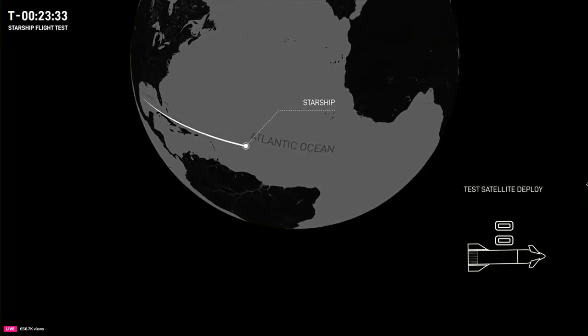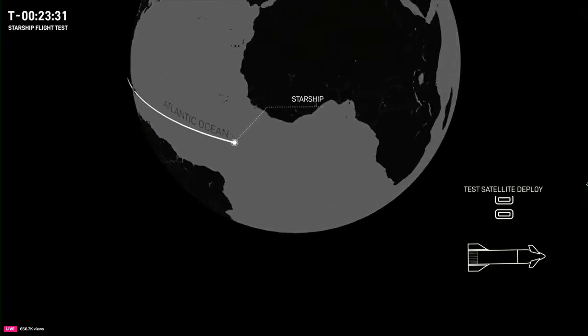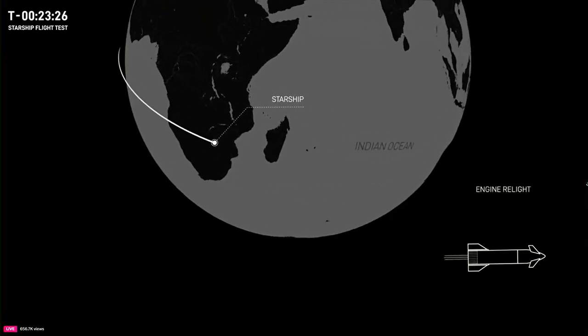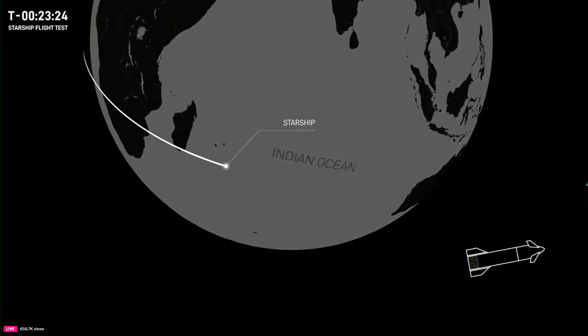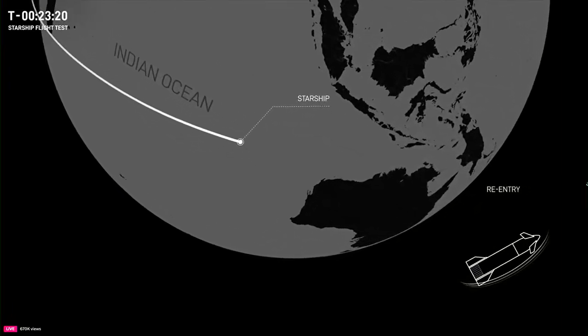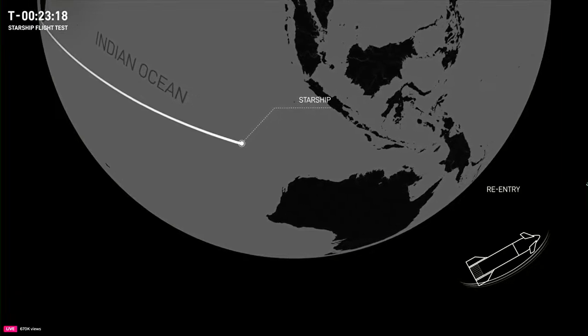Meanwhile, ship continues its ascent, gets into its suborbital place in space. We're going to have a test satellite deploy, Starlink's firing out. And then we're also going to do a Raptor relighting one of those sea-level engines before we get to ship re-entry. And the ship will continue through, make its entry phase that lasts for a few minutes.